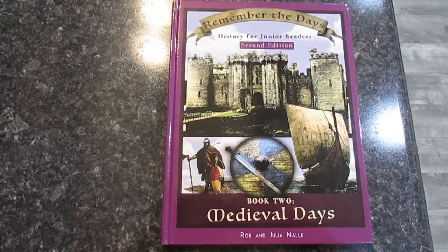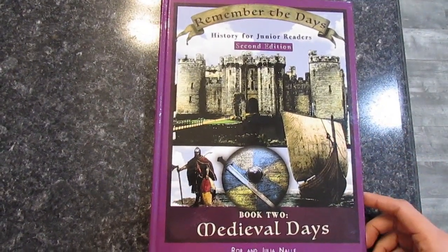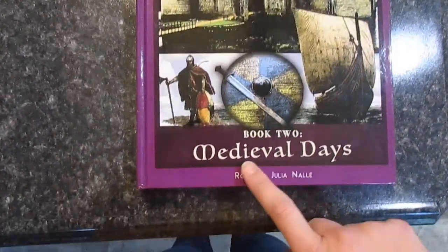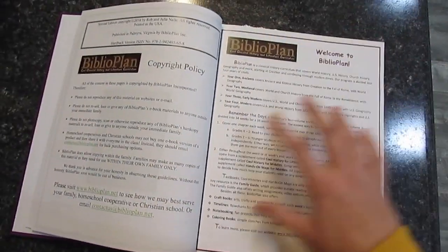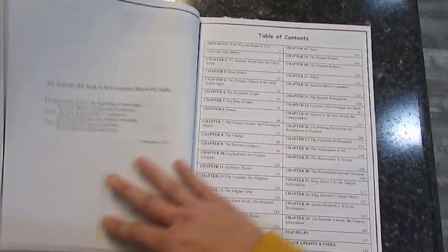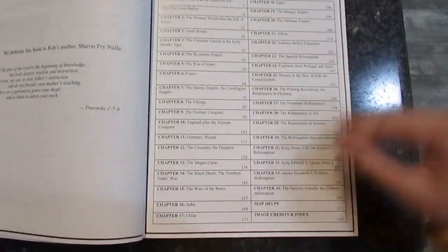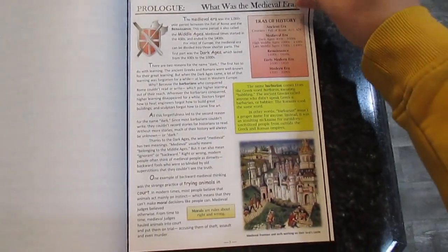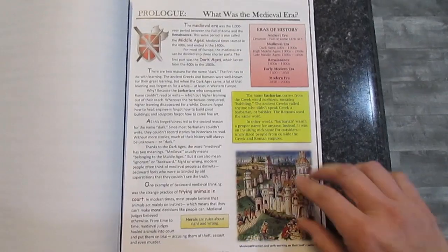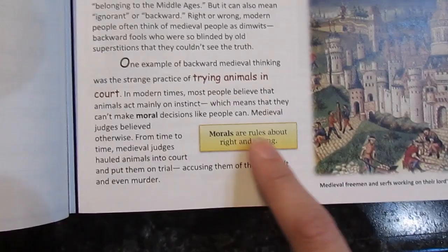So here is a look at the main textbook. It's called Remember the Days, History for Junior Readers, 2nd edition. And this is for the medieval days. So I will just give you a little peek inside of this. It's a really nice, colorful, it's just full color. They've got a table of contents here. And then they just have lots of nice colors. They have lots of nice pictures throughout the book. They've got definitions, which I love with having little ones.